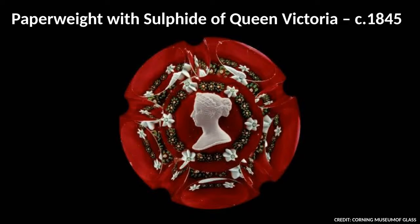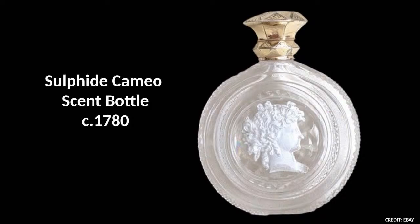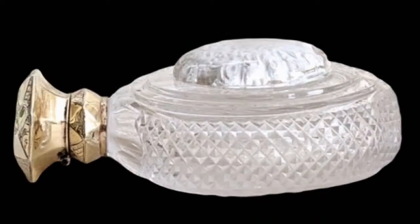And as time went on in the mid 1800s, towards the end of the century, again, these pieces got bigger and bigger. And we have another example in a scent bottle, which is a sulfide cameo that's been applied. And you can see that in this case, it was a little bit easier to create it, because what they did was they created the bottle and then they would create the piece which they'd adhere to the top.